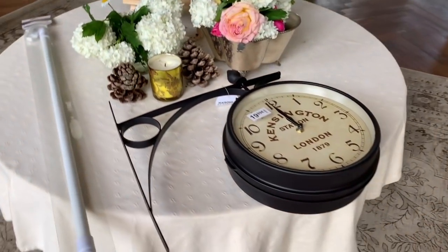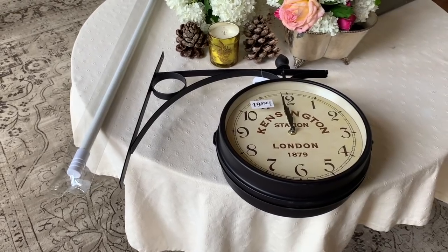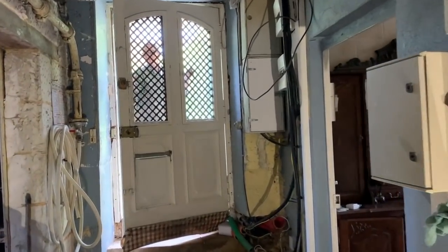Also, Leslie picked up this wonderful clock. Isn't that great? It's a beauty. It's going to hang in the kitchen, so I don't know if we'll get that today, but that could be job 5. Leslie is down here outside the door.